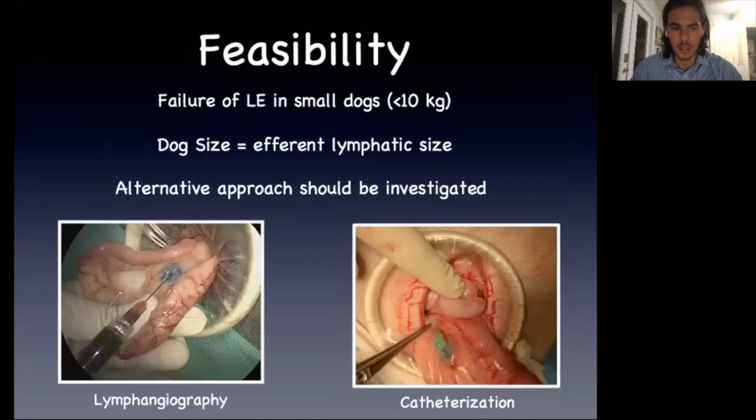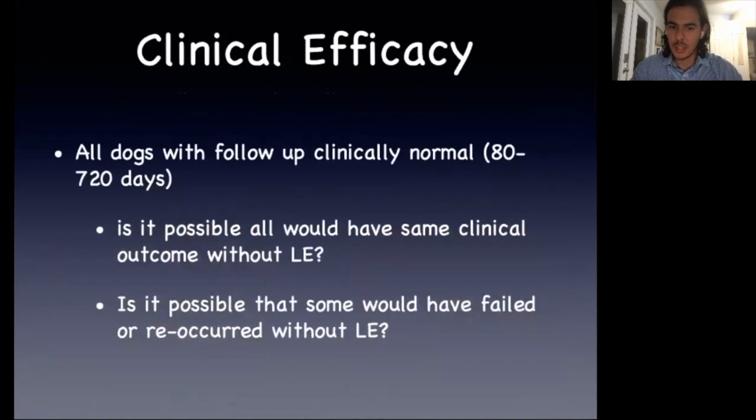Lymphatic embolization appears to be clinically efficacious as an addition to primary therapy in dogs with idiopathic chylothorax. The main question that remains unanswered is the possibility that all dogs in this trial could have had the same clinical outcome without lymphatic embolization. Alternatively, the possibility that some of these dogs may have failed or had recurrence without lymphatic embolization is also unknown. Again, a prospective controlled trial is needed to validate the use of embolization without thoracic duct ligation as the sole method of lymphatic obstruction in dogs with idiopathic chylothorax.